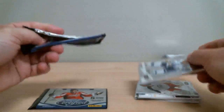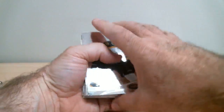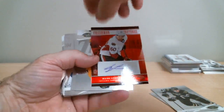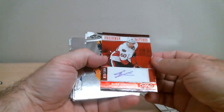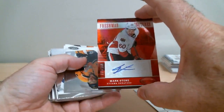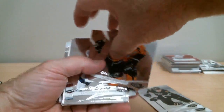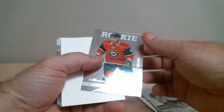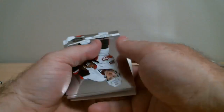Three and four. Ooh, we got a short print. Oh, this is nice. Rookie auto Mark Stone for Ottawa, short print out of 199 instead of 999. Nice hit for Senators. Got a rookie Jason Zucker for Wild, out of 999.